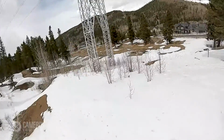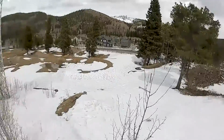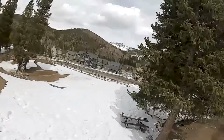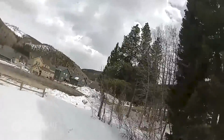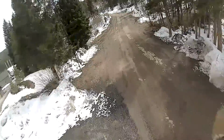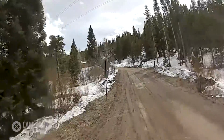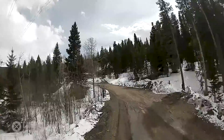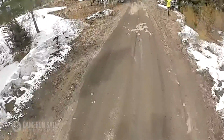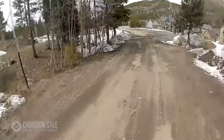I know I can buy a second pair of goggles and give them to a friend and they can watch the same flight I'm seeing, so it'd be cool to offer that to some people. It's probably a little motion sickness disorienting, but I think it'd be fun to wear these and see what it's like to be on the drone. Basically, that's why it's called first person view, FPV for short.